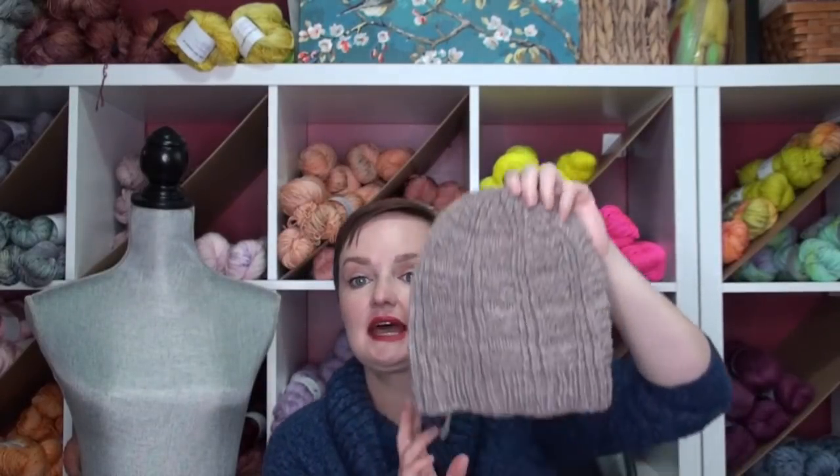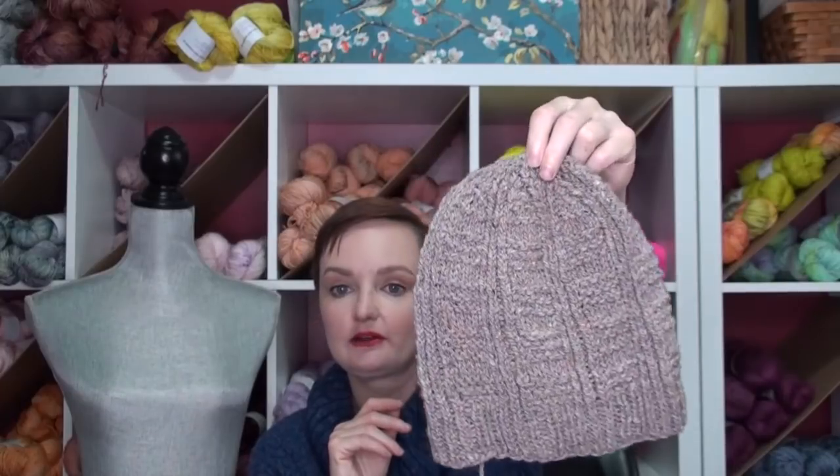So again, it's the Tread Hat by Shannon Cook. It's a paid for pattern on Ravelry. It has 3 sizes. I knit the medium size.